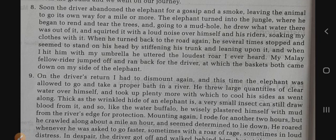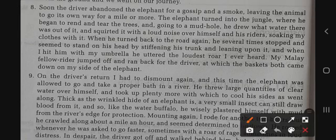What's happening? The elephant was going wild. Actually, what he was doing, he was tearing the trees, going to a mud hole, squirting, loud noise, several times stopped. It means the elephant was not happy. It was resisting. So the eighth paragraph talks about this.